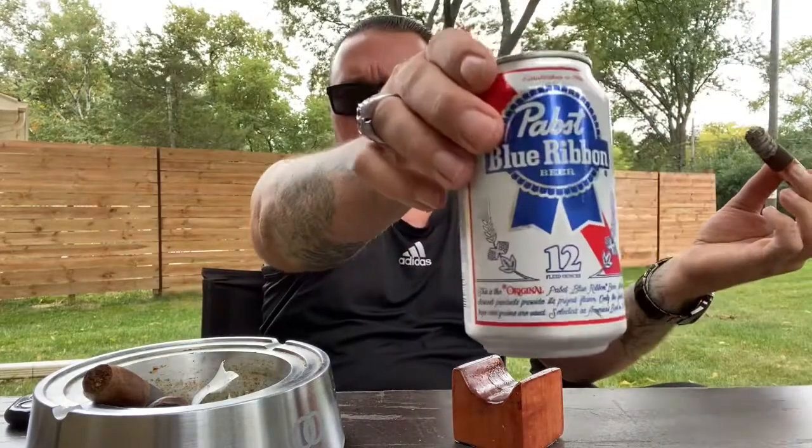I had to switch over to the PBR. You know, I ran out of coffee and I was just out, so can't keep a good German down with the drinking. Oh yeah. So that smoky, kind of like barbecued leather flavor, that's gone. Right now we're just into some nice, real mellowed out tobacco flavor.